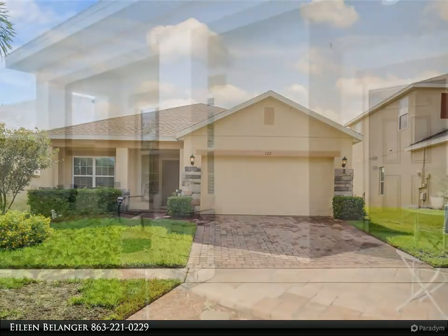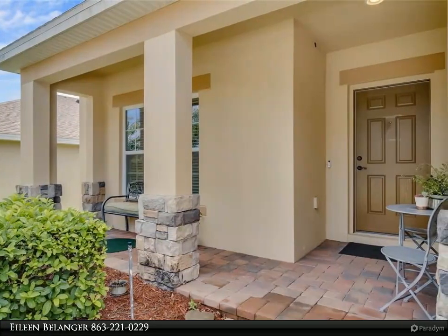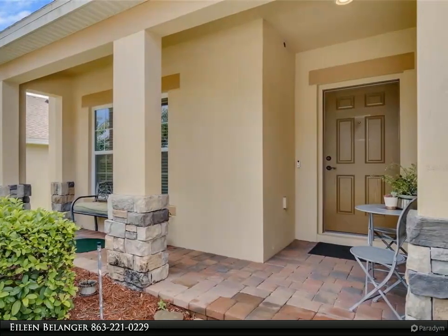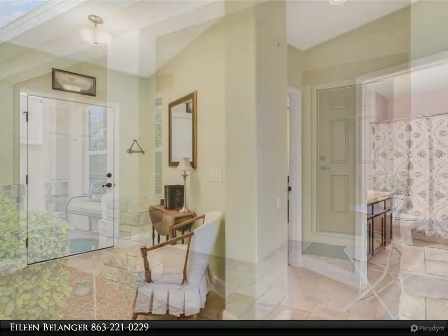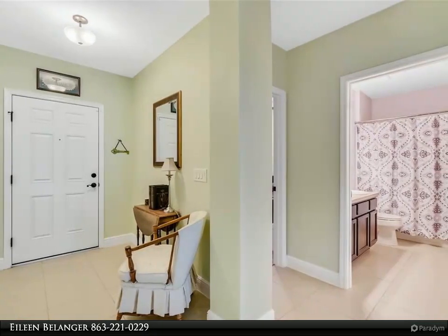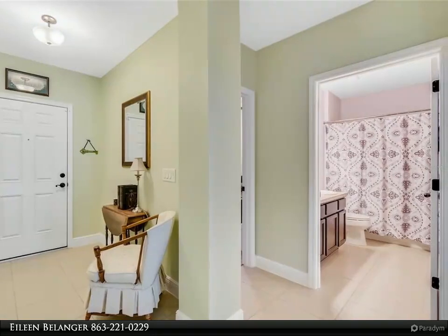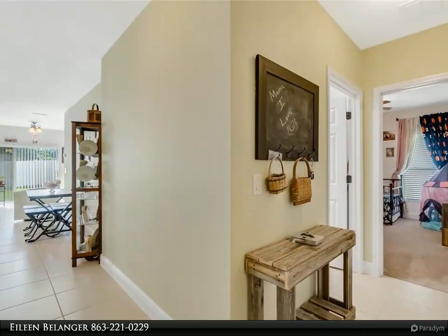This wonderful 4-bedroom, 2-bath home is located in the desirable gated community of Marbella at Davenport. Upon entering the home, you will be greeted with a charming front porch. The open concept floor plan features a spacious living room with glass sliding doors allowing access to the backyard.